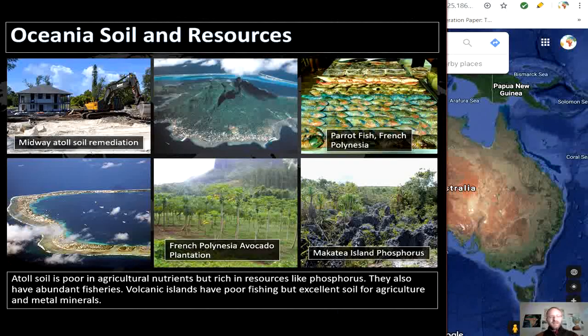Now, as stated in the previous presentation, coral atolls are formed when coral larvae attach to the raised ocean floor surrounding volcanic islands. Once the volcano collapses into a caldera, all that's left above the ocean surface is the raised coral. This produces coral atolls like the one pictured here in the bottom left. Coral atolls are made up of calciferous reef materials with poor agricultural soil. This makes it virtually impossible to grow large farms.